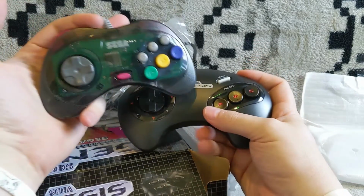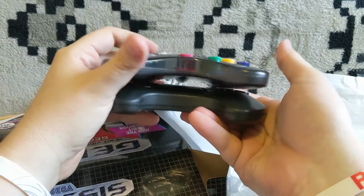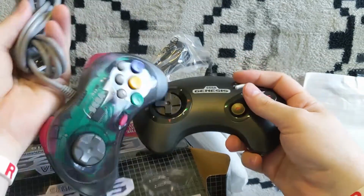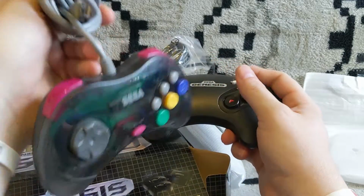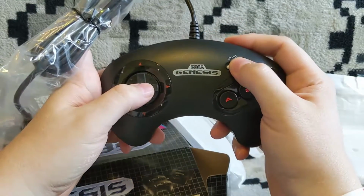And a comparison to the Model 2 Sega Saturn controller we got here in North America. So this is the USB Sega Saturn controller, so this will work with the Genesis Mini for any games that I could possibly need 6 buttons for, so we'll go ahead and test this out later. But yeah, that feels really, really good.